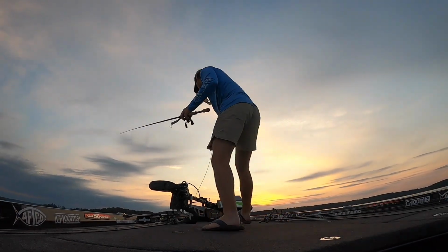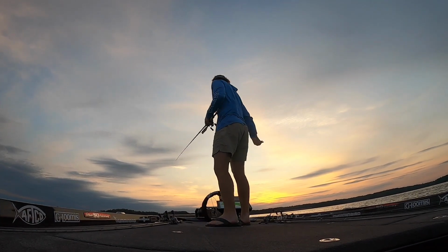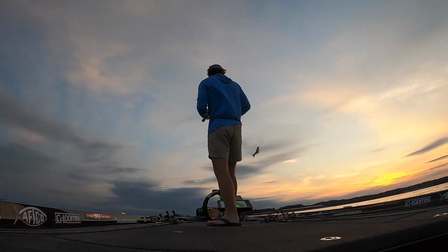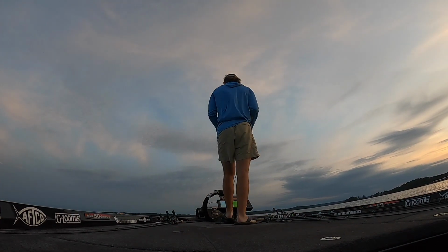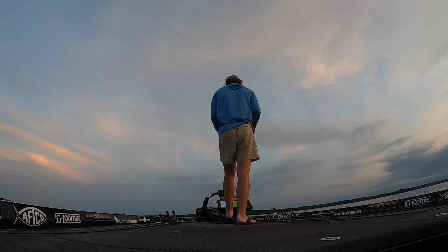Alrighty, let's get it going this morning. Got my glide bait. We'll see how long this lasts. Starting out here on a pretty random hump. There's small brush piles and stuff out here we're gonna try. And well, actually, while I was setting up the cameras, I had some fish come up and bust, so that's a good sign to start this morning.